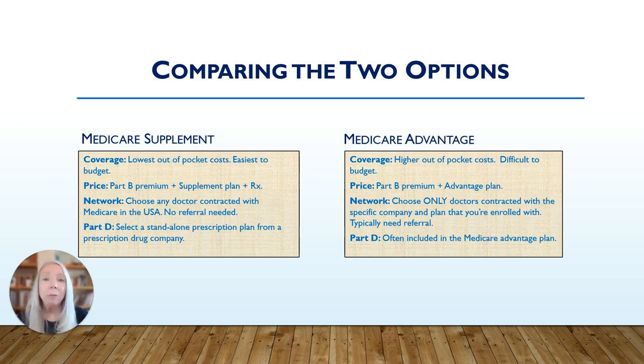The next item, the third line item, is talking about network options. So in the Medicare supplement arena, you can go anywhere you want to in the U.S. as long as the physician and the hospital accepts original Medicare billing. I always coach my clients, they go to their favorite doctor and talk to their favorite receptionist, and you call and say, "Hey, I'm going on Medicare. I'm really excited."